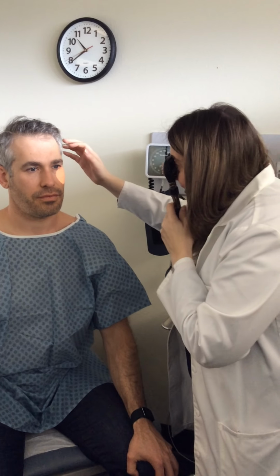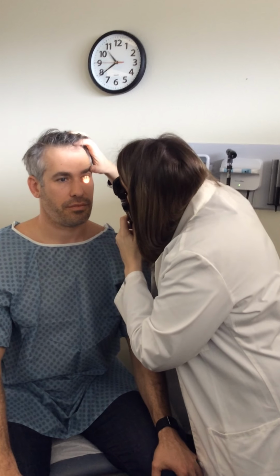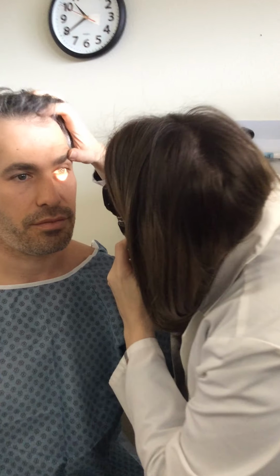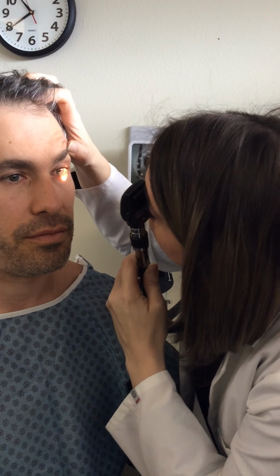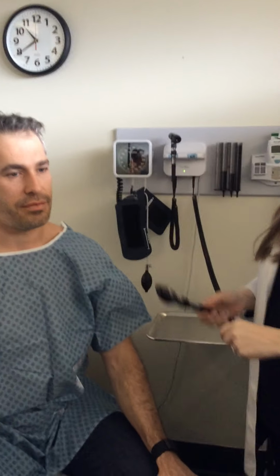We're looking for a red reflex. We'll be coming in pretty close. Excellent. And we're moving together so I can see the arterial veins. We're looking at the disc. And we're moving as one unit. Perfect. Nudge it a little bit. And on this side.